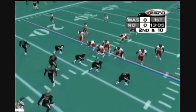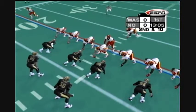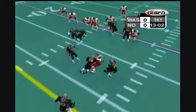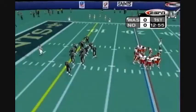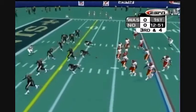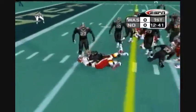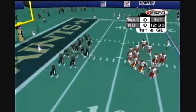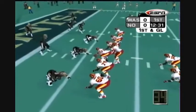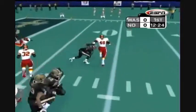Second and 10. The defense stacks the line with 8 in the box. The quarterback looks to pass. Tackled by Clemens. Third down and 4 for the first. Ball to Bennett. Stopped by Israel. A 5-yard run by Bennett. First and goal at the 6-yard line. Set. Pitch to Davis.